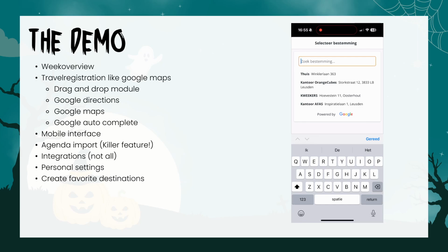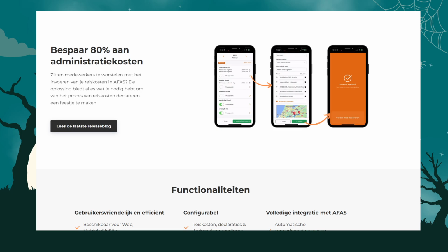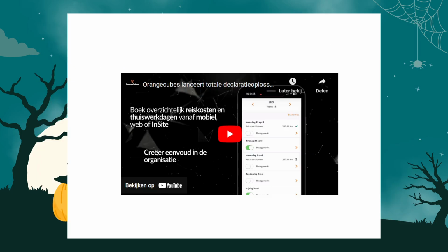And also we started creating some marketing pictures. Here, Ludo, one of the co-founders of OrangeCubes, with the app in his car. We started creating the marketing website with this as well. I think this one is still on the website right now. We really need to change that. Of course, the demo video we created is where we would launch it more to the public.